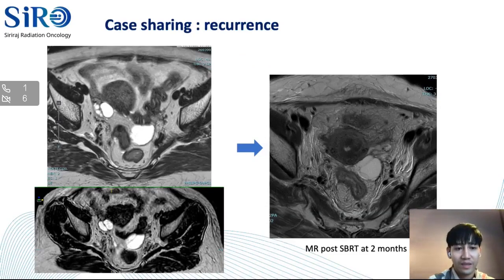So you can notice that here on the right side of the rectum, there is still a hypointense nodule. But in the right-side images, you can no longer notice the nodule or residual tumor. So it had a quite good response to radiotherapy.